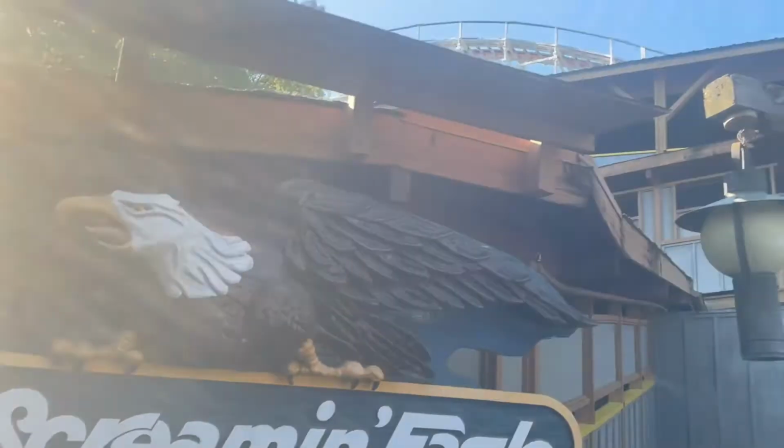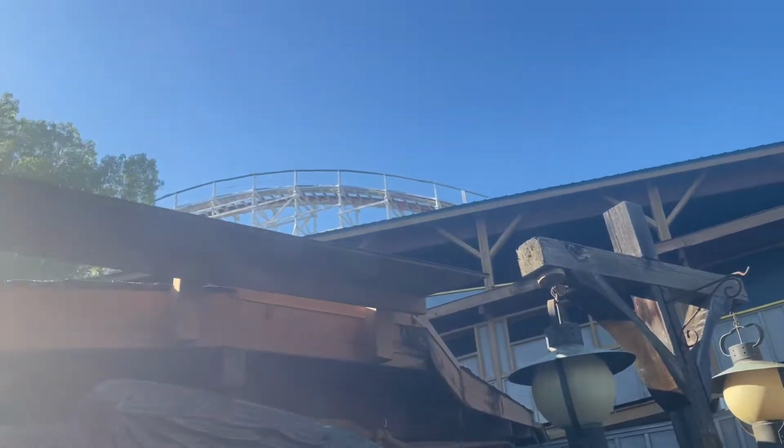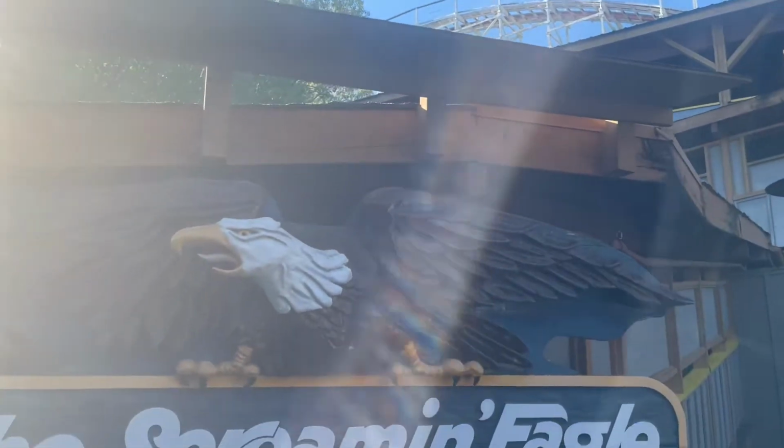They're testing it. Haven't seen a single train go over this hill yet. We'll have to wait and see how long until it opens.